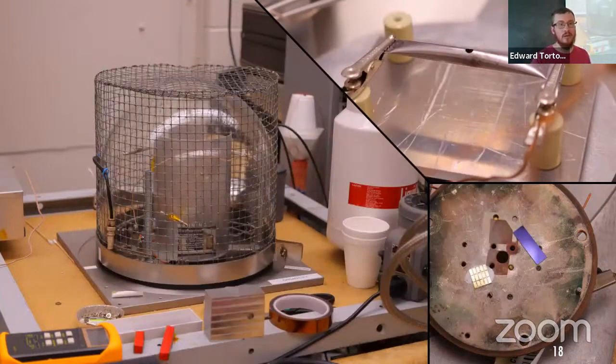So here's my film growing chamber right here. It's just a bell jar that I can pump on the bottom of. And inside there's what we call a boat. It's really more of a kayak, but it's clamped down to these electrodes that I can run current through to heat it up and evaporate whatever's inside the kayak.